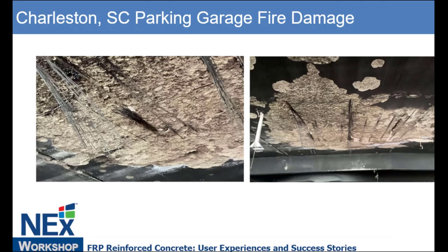The bottom steel, not so much. Even if it's a non-rated garage, my belief is we should be careful in converting bottom steel in a garage to FRP. And the other thing about the bottom steel, if the chloride loading is coming from cars, then we don't have chloride loading at the bottom steel anyway, at least not for a long, long time, because the chloride is saturating through the top of the slab.